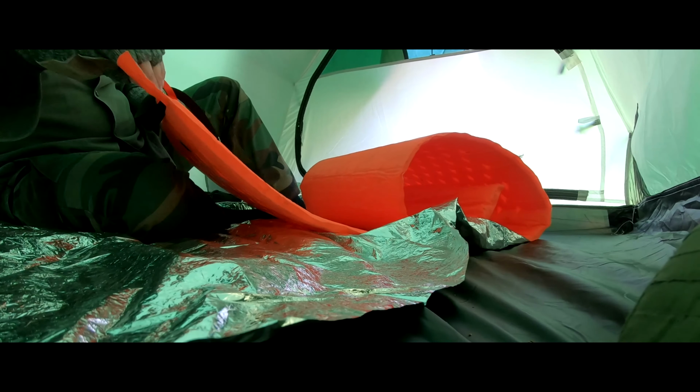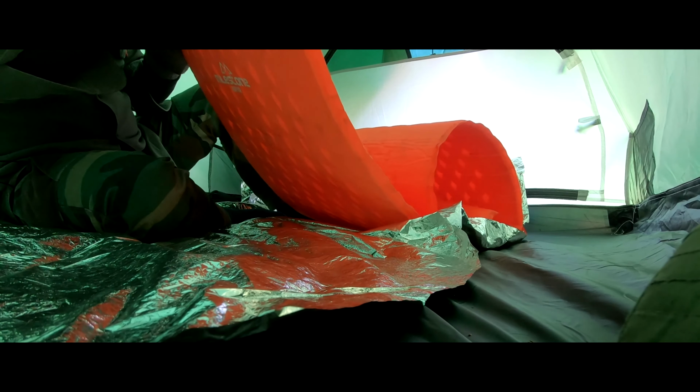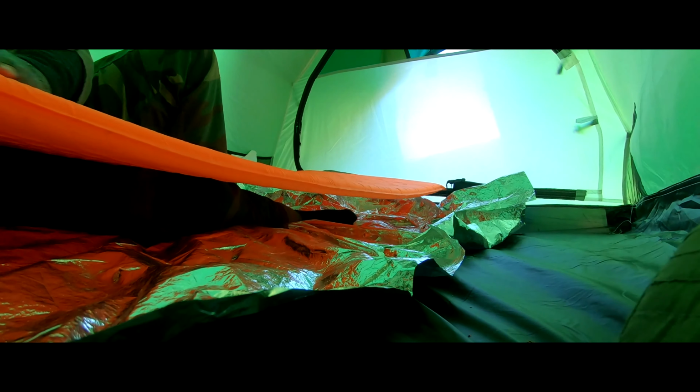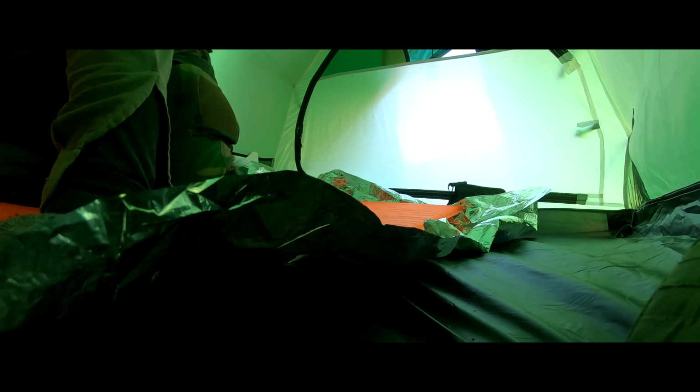Now the next layer we have is the inflatable blanket. Wow. Inflatable blanket. I'm gonna put a few things down here: floor, inflatable blanket, and then sheepskin. Sheepskin rug.